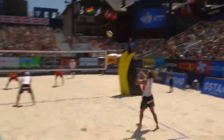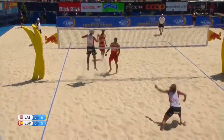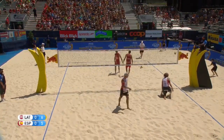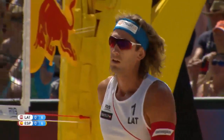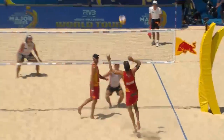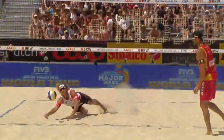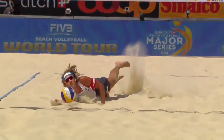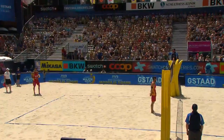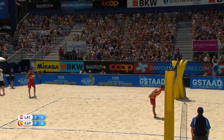Both these teams switch block. That means that whoever's serving, the opposite partner will be up at the net playing defense. So a lot of versatility out there, as you see a little cut shot go down in front of Samoilovs. He's thinking he should have gotten that ball up in the air, but it's just too precise. Scores all tied. Herrera with service for Spain.